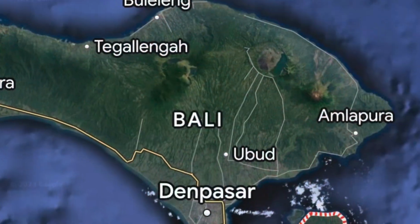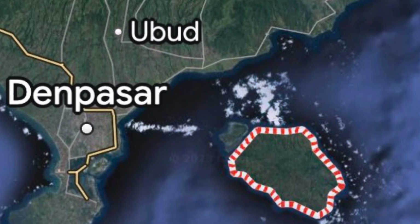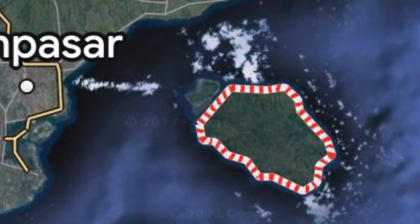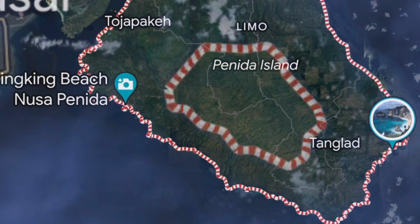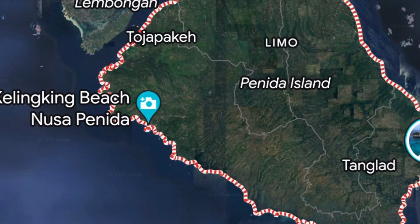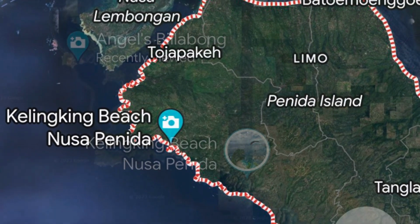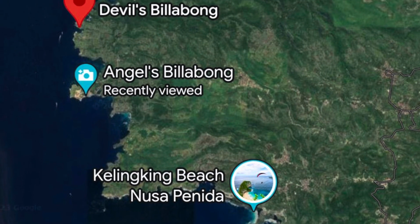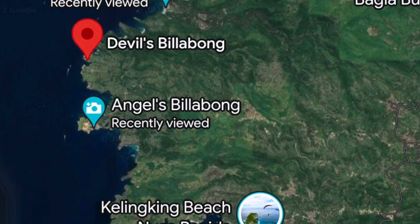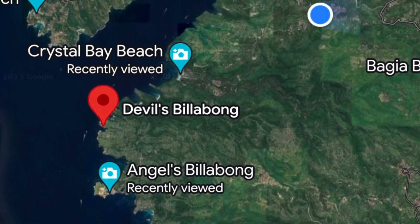Okay, so now we're going to take a fast boat from the port of Sanur, and we're going to go to the island of Nusa Penida, which is amazing and definitely a must-do thing if you're on Bali. And I'd recommend spending 2 to 3 days on the island of Nusa Penida. Don't do a day trip. And while we're over on Nusa Penida, we're going to visit Angel's Billabong, we're going to visit Kelingking Beach, we're going to go to Devil's Billabong, and we're going to also see Crystal Bay Beach.